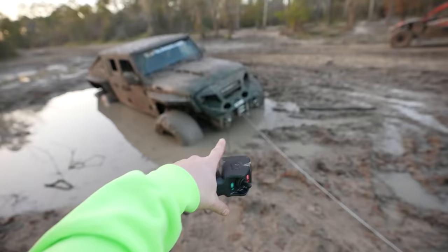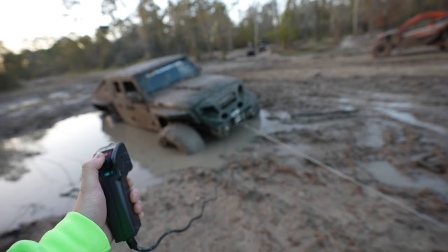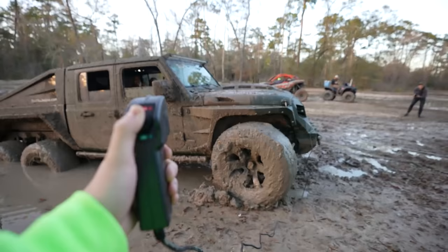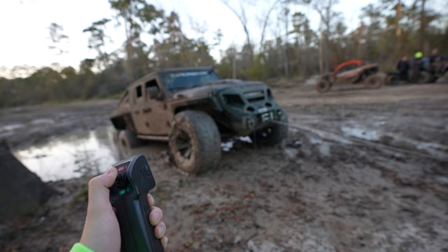Now it's time to see if we can tow it out. We got the winch hooked up to the tree. All right, ready? Oh. There it is! It's slowly coming out. Dude. We did it, boys. The Jeep is out.